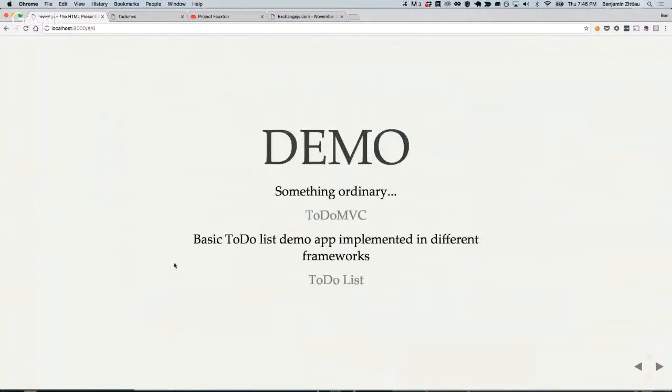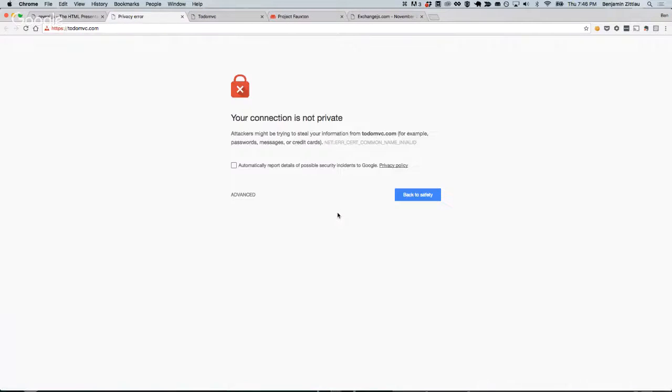The something ordinary that I'm working with is something called To Do MVC. I think it's been shown here before. But basically, To Do MVC is just this project where they've written the same app.